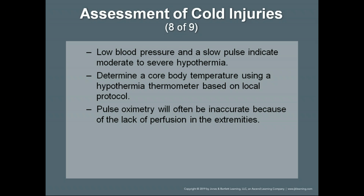Yeah. Anytime our body's cold or low perfusion, we're not accurate on that. So use skin signs. Look at the core, look at the face, and put together a better idea of what you're dealing with.